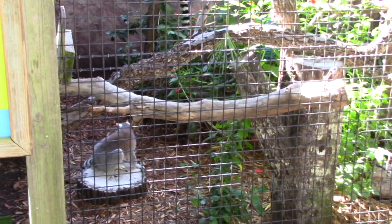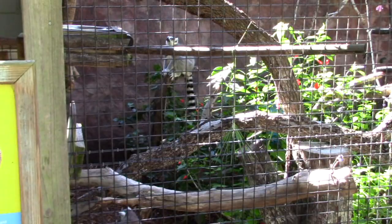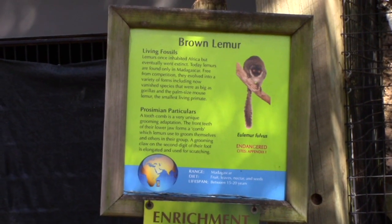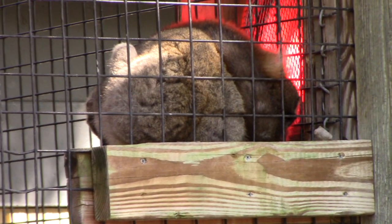Yes! So we got two in here. We got one there and then another one in the back. We got a brown lemur. Up in his little pedestal taking a nap.